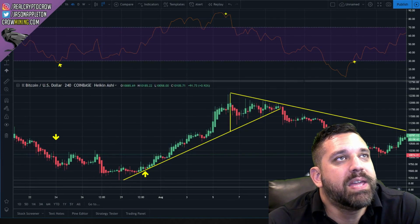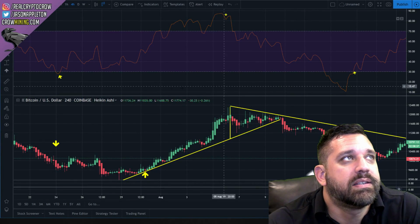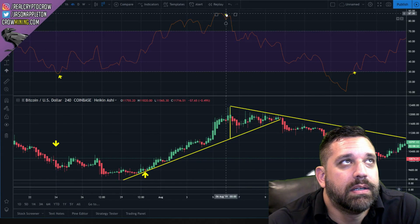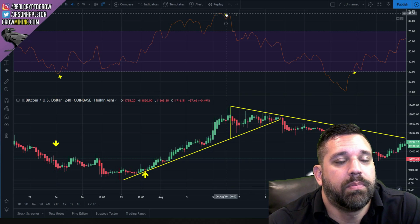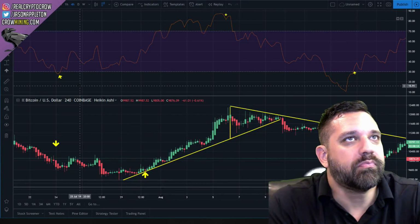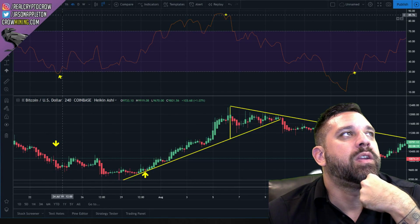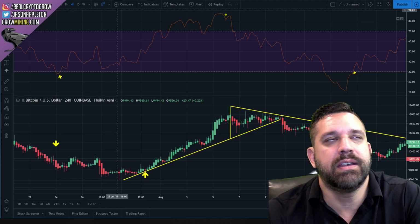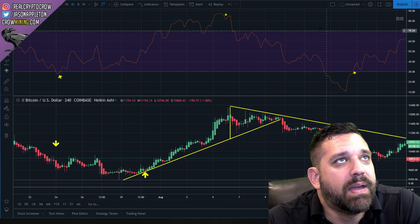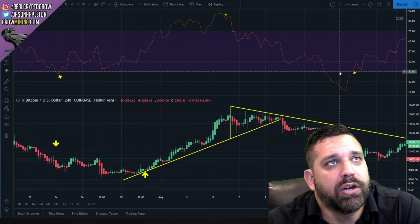But some people could easily just trade from the RSI in as simple a way as buying oversold and selling overbought. And that's it. There's really not much else to it. If you're using TradingView, you just plug in RSI in the indicator, relative strength index will pop up, and it'll give you this. Basically, anything above a 70 is overbought. Anything below a 30 is oversold.